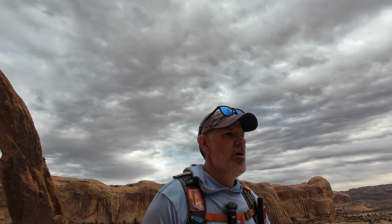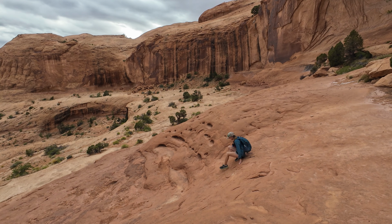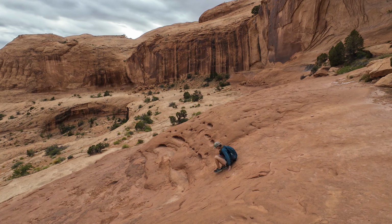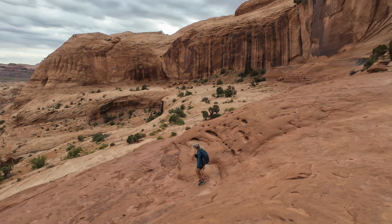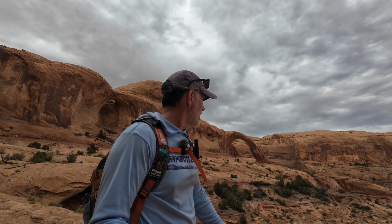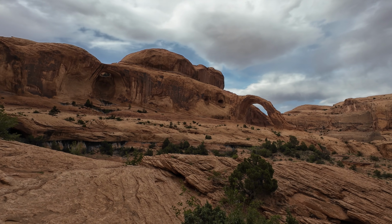Those blue skies we were experiencing earlier at camp turned into overcast, which isn't too bad. It definitely kept the temperature down and very pleasant for our hike this afternoon. But I would love to see some of the blue skies behind the arch and the sun hitting it. That would have been amazing. But still absolutely beautiful. Love that arch.